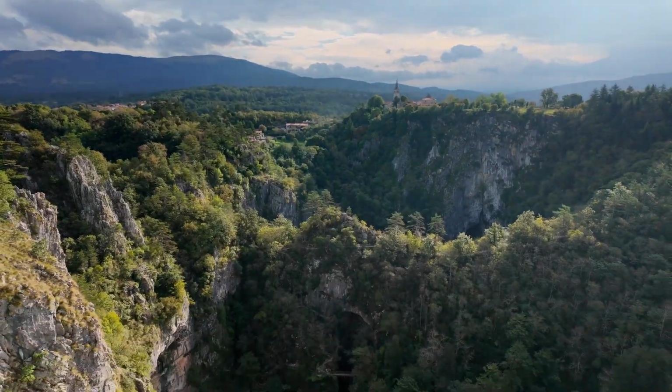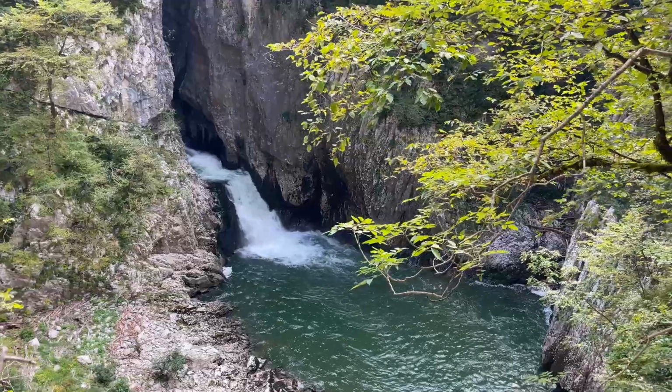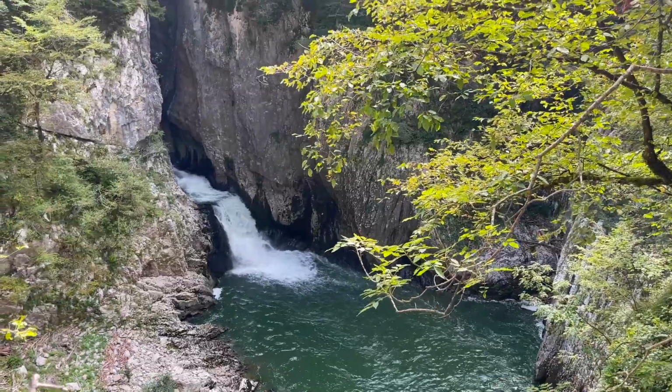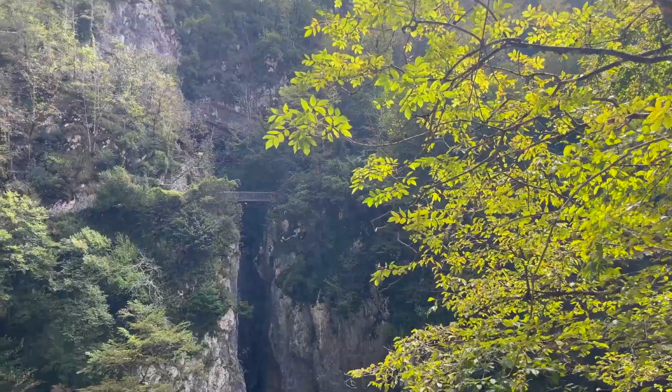You'll look over the village, Skocjan, and then down to the Reka River, which actually means river in Slovenia. Reka is the word for river. In any case, the Reka River is the fantastic river who has created these Skocjan Caves for all of us to enjoy and walk through.